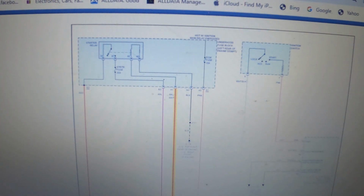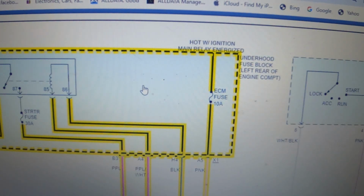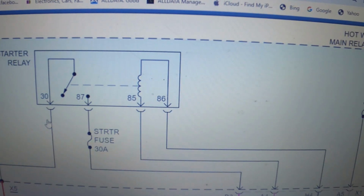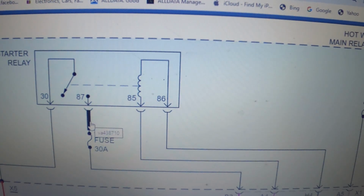All right, people, let's take a look at this relay. Let me increase the screen for you, and we'll explain what we already saw. Okay, so right here is where we jumped the starter, at pin 30 right there. So if we give voltage to this, well, I'm sorry, this fuse right here, this pin 87, if we give 12 volts to that fuse, the starter would crank over.